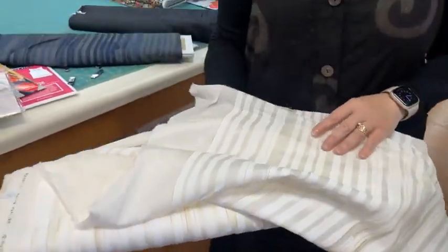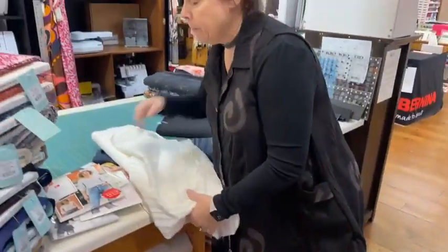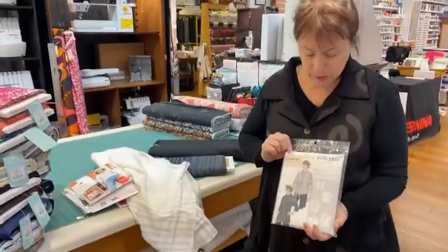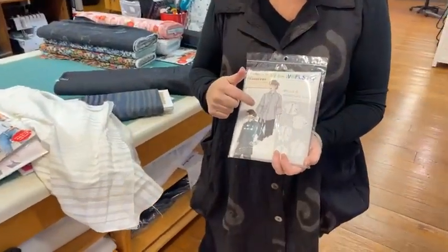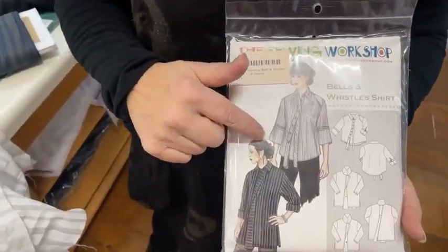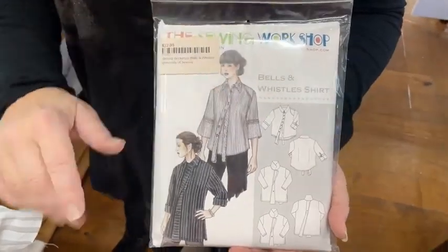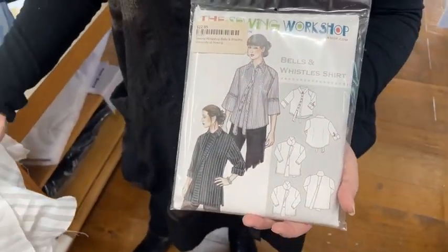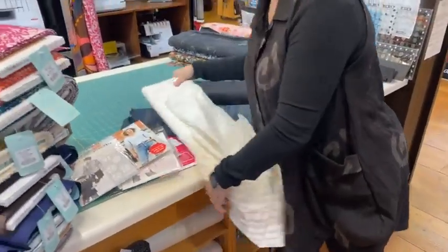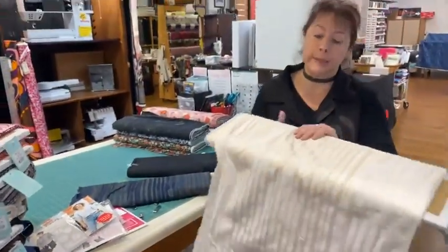You're going to wear it, but think about something like this wonderful Bells and Whistles shirt from Sewing Workshop, and then wearing a tank under it. How elegant is that going to look? Look at those great sleeves, and making it out of something like this, that would be a perfect top for the holiday season, or maybe just because you want to look amazing.